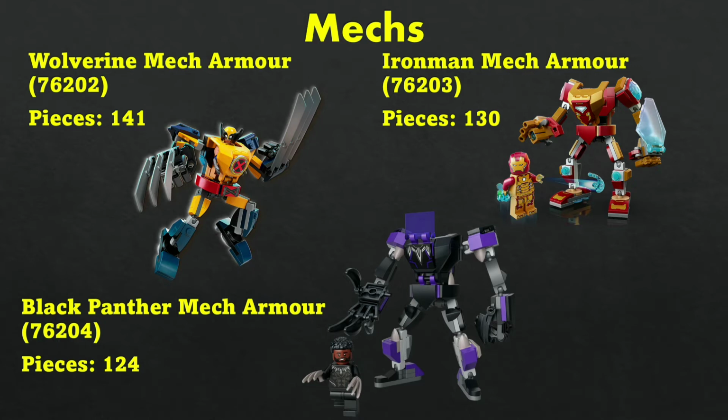So the first one we have here is the Wolverine Mech Armor, set 76202, coming with 141 pieces. And of course, it is a Wolverine mech, so I really do like the big claws that you get on the arms, but not much else to say about that, other than the fact you also get your Wolverine minifigure. The next one we have is the Iron Man Mech Armor, set 76203, coming in with 130 pieces. Now that Iron Man is a bit odd. Again, it's got that second phase helmet, which I'm not really a huge fan of, but it is what it is. It's up to you if you like it, and the color scheme is a little bit odd.